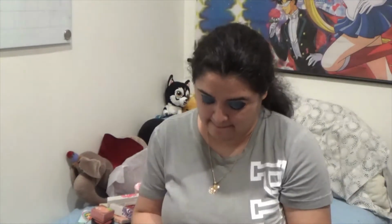Next is the ColourPop Powerpuff Girls Saving the World. Okay. The color is going to determine if I'm keeping this.